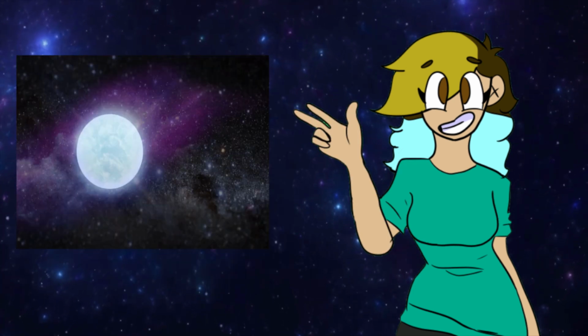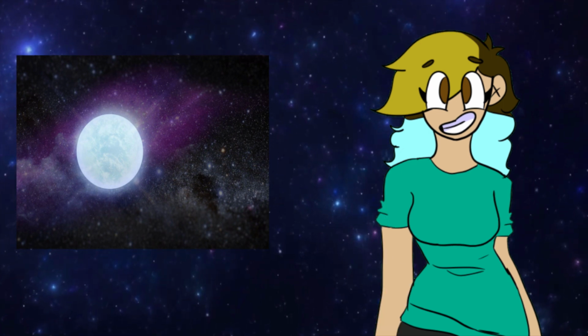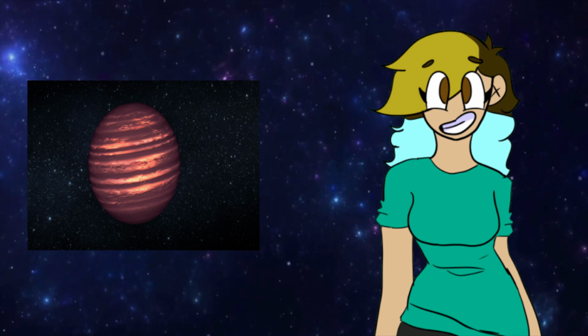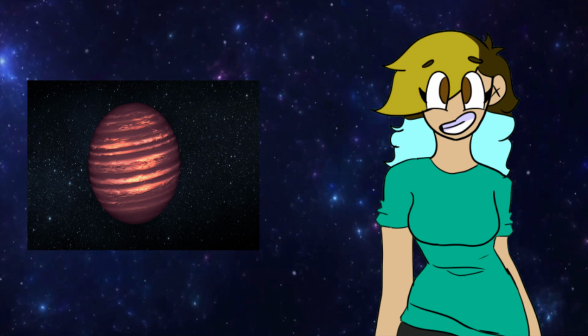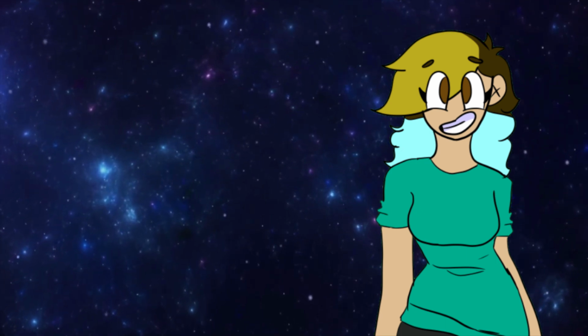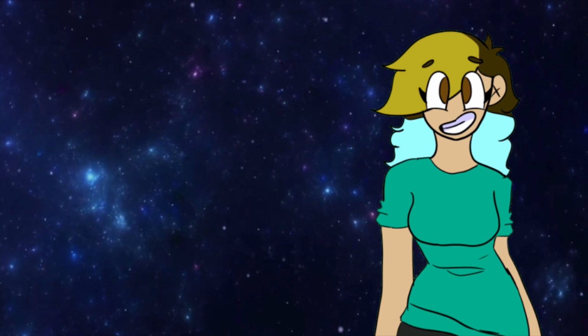Smaller stars are called dwarf stars. Red and yellow stars are generally categorized as dwarf stars. A brown dwarf is a type of dwarf star that never quite got large enough for nuclear fusion to occur. So, giant stars. Stars can be giant too. There are two types of giant stars, a red giant and a red supergiant. Very creative there, scientists. A red giant and a red supergiant.